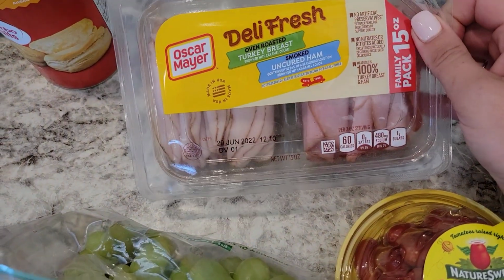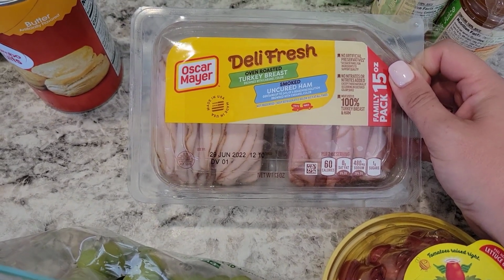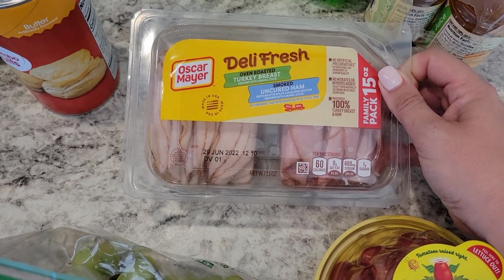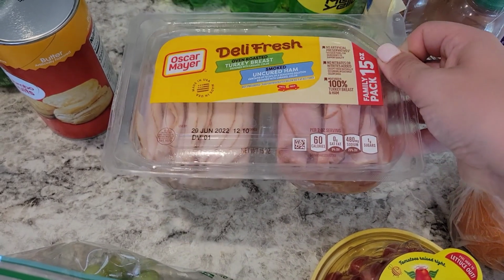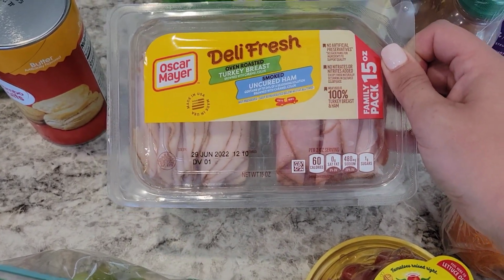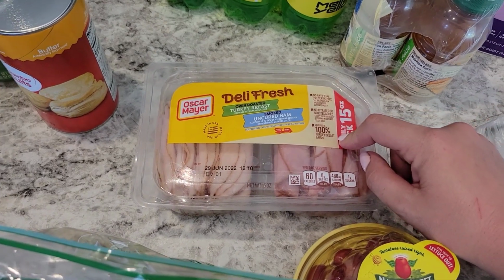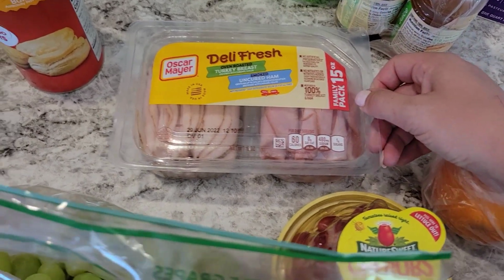Half of our family likes ham and half likes turkey. And it seems like every time I get one or the other, somebody's asking and saying, well, do we not have any ham? Or do we not have any turkey? So this week, Mama's making everybody happy. I got the half turkey, half ham. And we need to bake some more sandwich bread too. Maybe that'll happen today. If it doesn't happen today, it'll happen tomorrow.